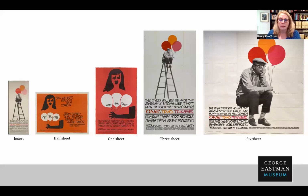So luckily we happen to have, for 1, 2, 3, all the sizes that were created for the posters for that film, and by one of the best artists. So how could we not try to show them all? I indeed wanted to show all 6 of them, but there simply was not enough room to include them. We didn't use the half sheet and the 3 sheet, but we did use 4 of the other ones.